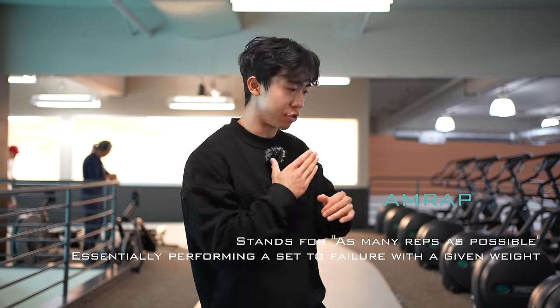We're gonna be performing them AMRAP style, so I'm just gonna choose a certain weight, do as many reps as possible today, and then in 30 days, I'm gonna come back here, do the same exact thing, and see if I get more reps than before. And of course, because I've been training for 8.5 years, there's not really gonna be an element of newbie gains or anything that's gonna be interfering with this test. Yeah, I'm very excited to see how the next 30 days goes.